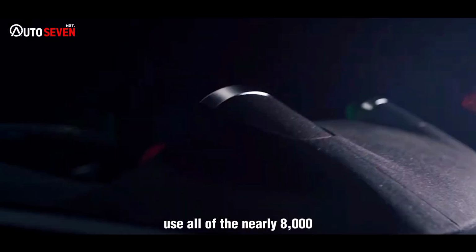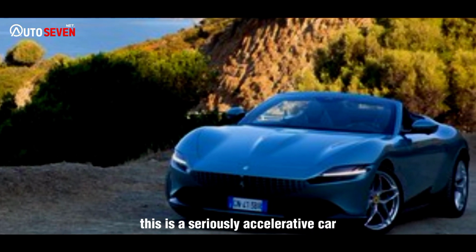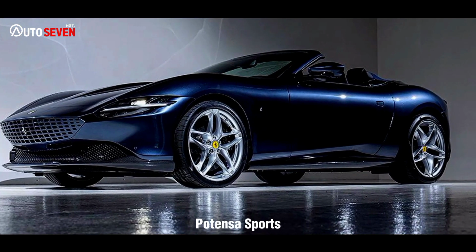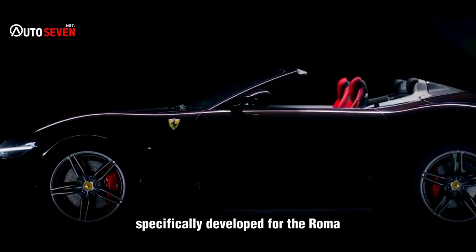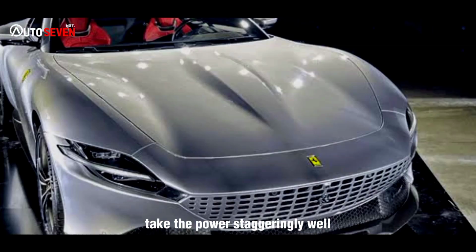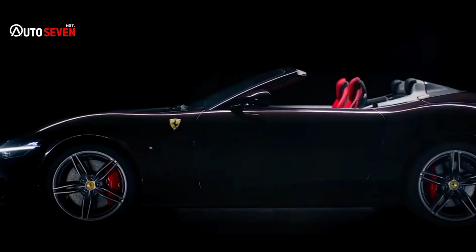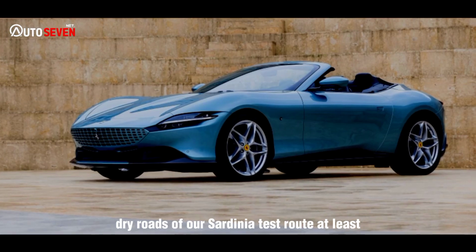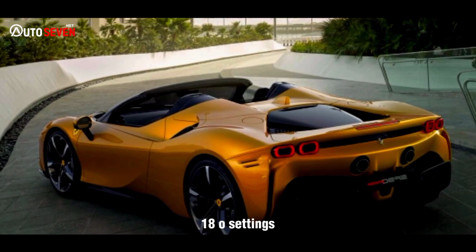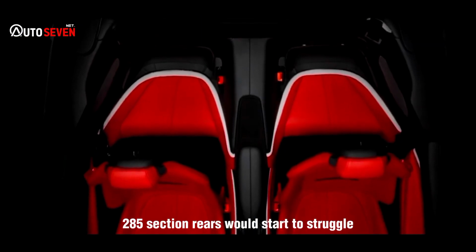Use all of the nearly 8,000 RPM at your disposal, and there's no question this is a seriously accelerative car, though. The rear tires, a Bridgestone Potenza Sport specifically developed for the Roma, unlike the Pirelli and Michelin the coupe launched with, take the power staggeringly well. This should be quite a lairy car, but it absolutely isn't. On the warm, dry roads of our Sardinia test route, at least. As I worked my way through the Manettino settings, I wondered when the 285 section rears would start to struggle.